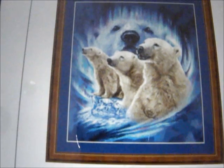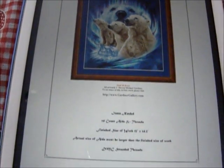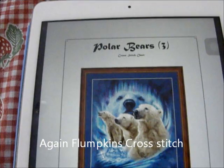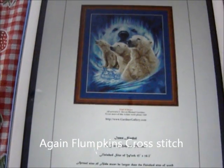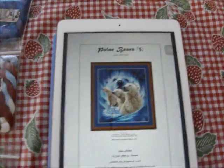If you look closer, I'm not sure if you guys will be able to make it out or not, but I just think these designs are really awesome. They are Flumpkin Cross Stitchers, and I think she does a great job. Her name's Kathy. Go check them out. You might find something you like. So those are the charts that I got.